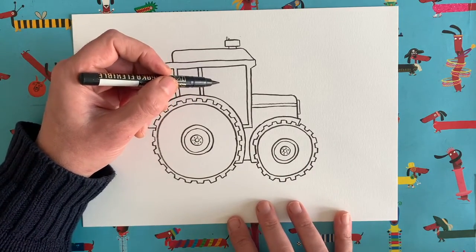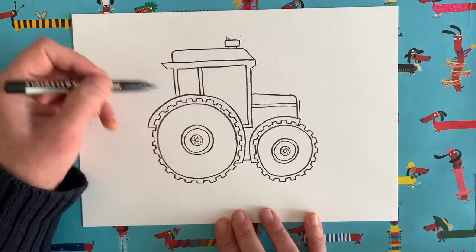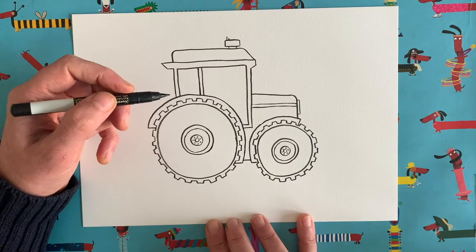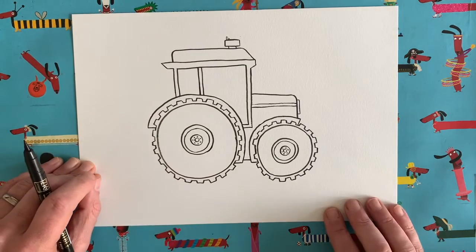So we need to keep this area pretty clear, but you could colour it in black or grey or blue, or whatever you want. But these areas here are the body of the tractor. They can be anything you like. You can do rainbow stripes, stars, hearts, any kind of pattern you like. The brighter the better, that's what I say.